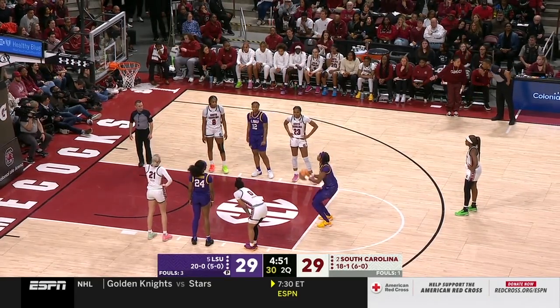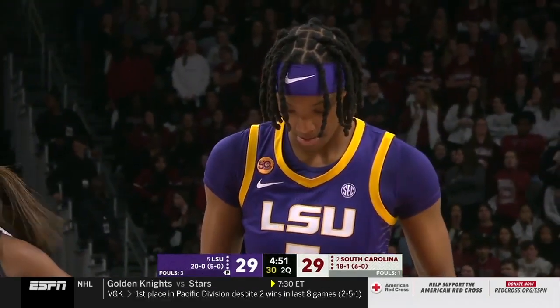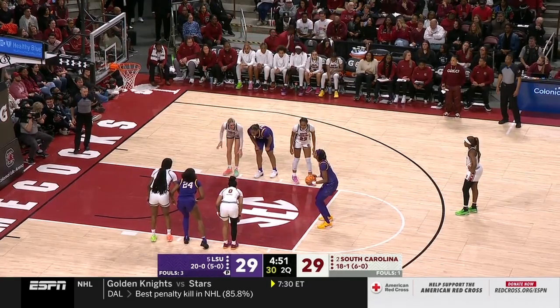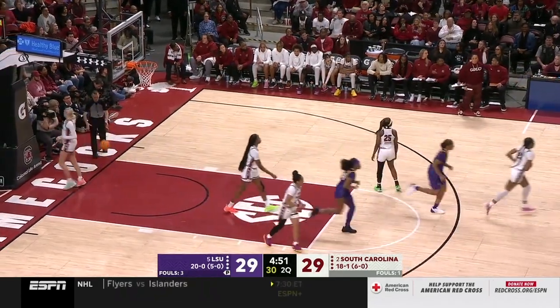Samaya Smith at the line, 71% this season. One more coming. Perfect start for LSU at 20-0, 5-0 in the SEC. Coming off an impressive win against Florida on Sunday down in Gainesville.